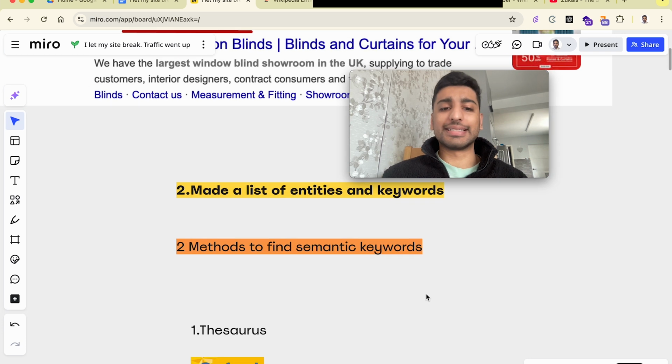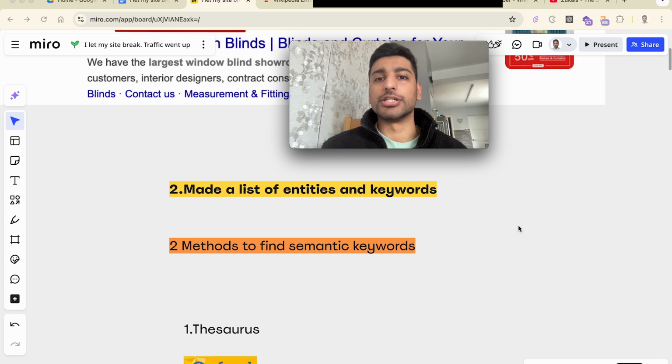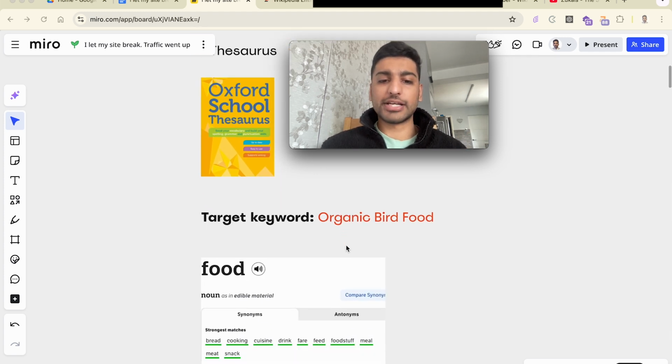The next thing I did was make a list of entities and keywords. So literally all I did is make a list of these entities and keywords inside a spreadsheet, and I used that later on in the third step. So there are different methods of finding semantic keywords. So first of all, you can use a thesaurus. So pay attention to this right here.